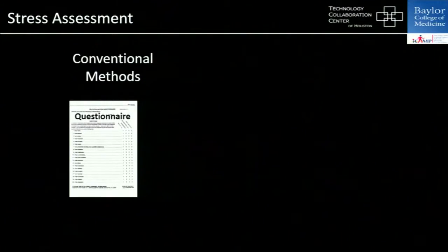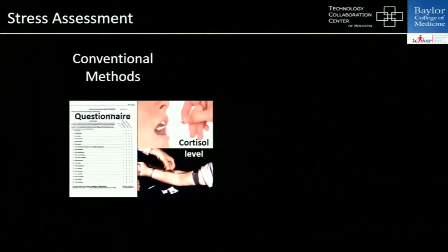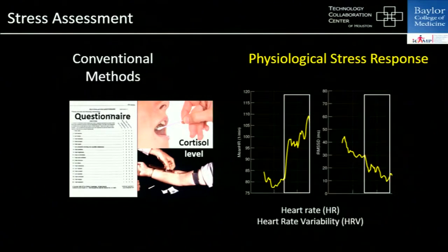How can we assess stress? Conventionally, stress can be assessed by questionnaire or interview-based approaches, but these methods are subjective. Another method is to measure cortisol level by salivary or blood test. This method is pretty objective. However, it requires interrupting the subject from their task to collect samples. That is, these two conventional methods are not practical for assessing stress in residents and for tracking changes of stress continuously. Recently, a method for assessing stress was suggested.